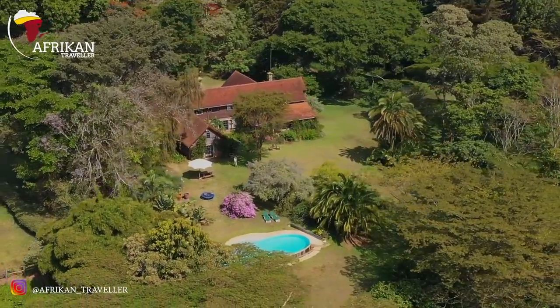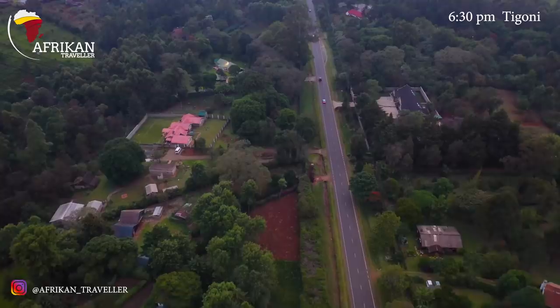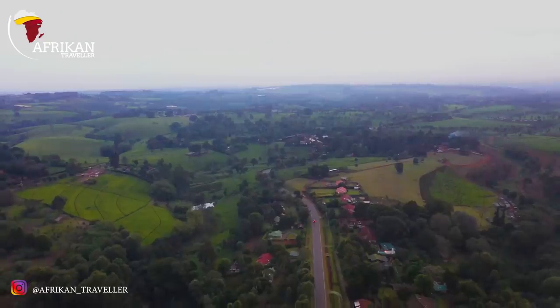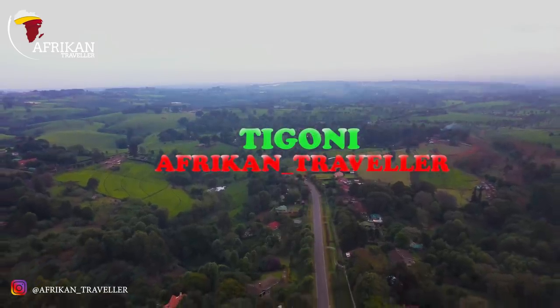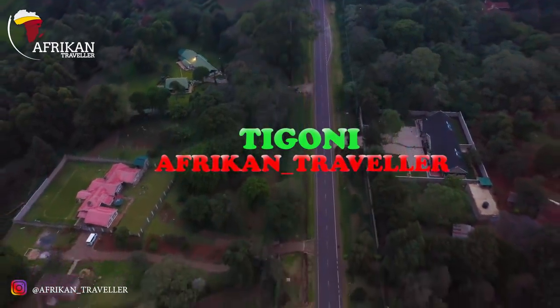In future, we'll try to one day cover the whole of Tigoni, including the golf courses, the sporting clubs, and the many tourist spots around this place. It has a lot of history. The people also offer tea farm tours. We shall also try in the near future to visit the tea factories and take you around, guys.